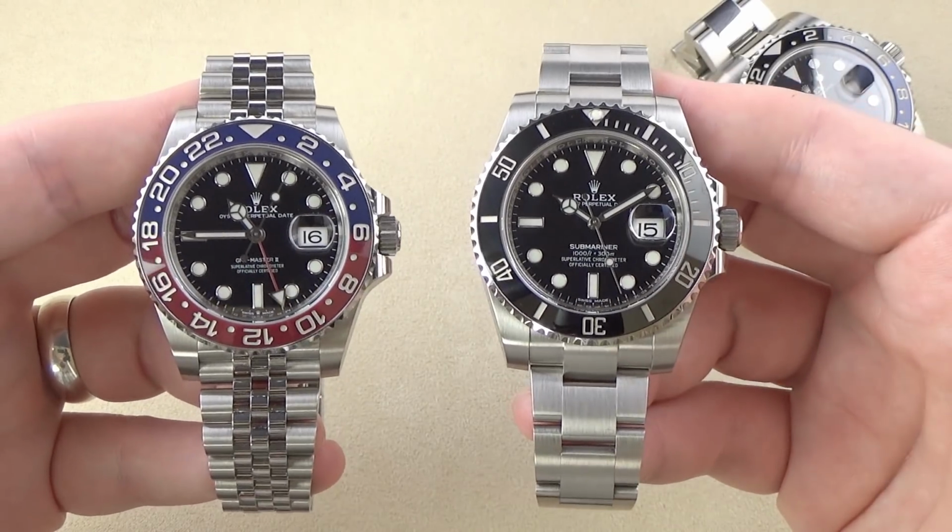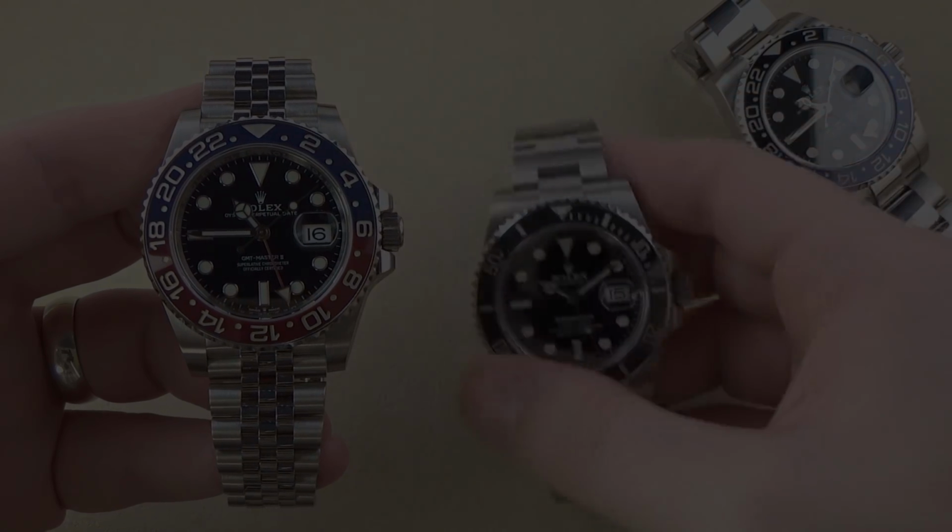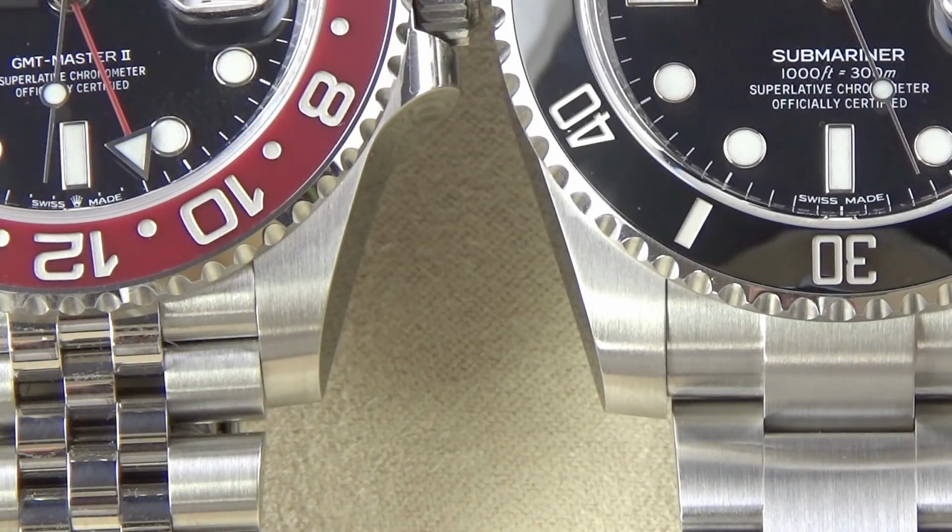Let's zoom in and take a look at the lug profiles on both of these watches, because there is a difference. Both of these watches are considered to have super cases or maxi cases. People use the term interchangeably, but I think the appropriate term is super case. However, you can see that from the top-down view, the lug profile of the Submariner is a little bit stockier, a little bit bulkier, a little bit wider at the shoulder. It's not significant though, even zoomed in this closely. You don't see a huge difference.